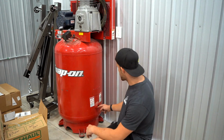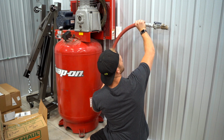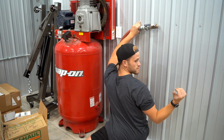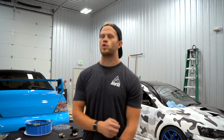Here's what we're gonna do. We're gonna pop a 90 on right here. We're gonna come straight out of there. We're gonna go up, all right? And then this is gonna be mounted on the wall. We're gonna have the valve right here, regulator right here, and then we're gonna go straight up from there to the air line. Being that the blaster's gonna sit right here, we're gonna have something come down, plug right into the blaster.